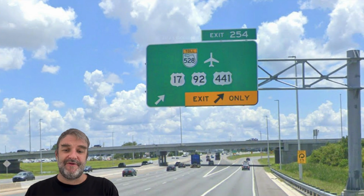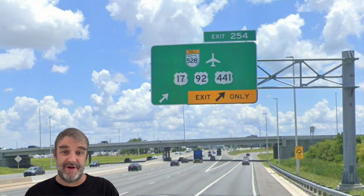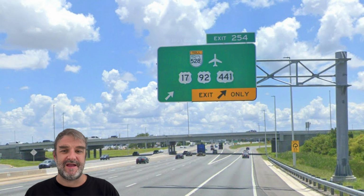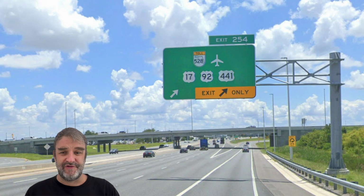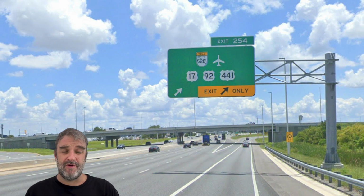Now we're getting 528, 17, 92, 441. So many highways, we can't put any control cities on there. And kind of interesting that Florida Highway 528 gets first billing, but it is the Beeline Expressway, so it's kind of a major one, and it's going to go out to Cocoa Beach. 17, 92, and 441 are all the same road.